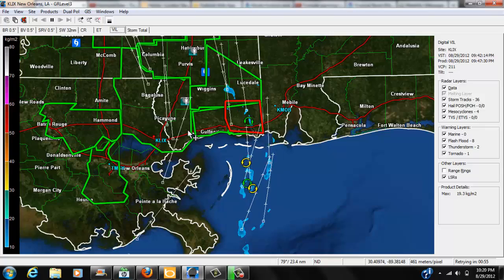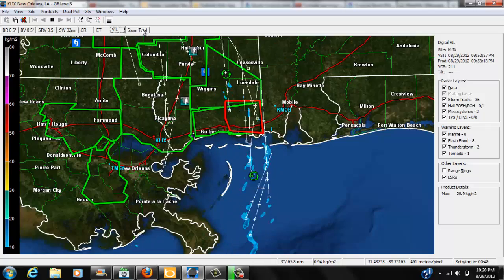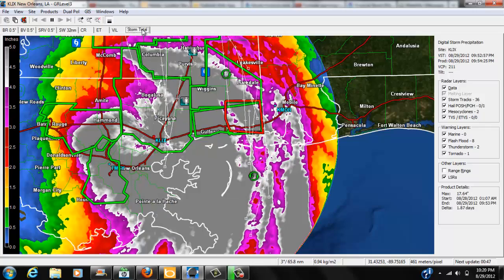And then there's basically absolutely no vertical integrated liquid, which means no hail in the storm. Yeah, because you don't get hail from hurricanes. It's really rare. Warm air aloft.